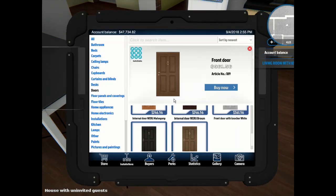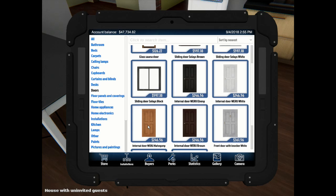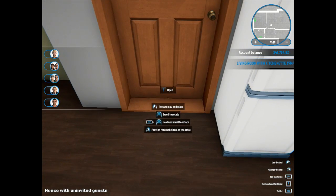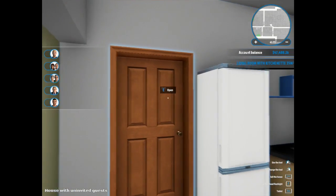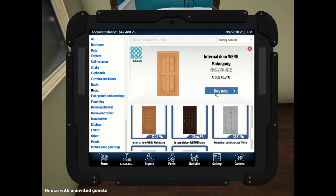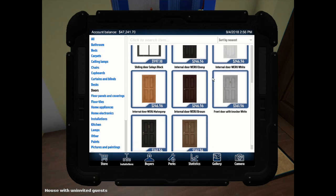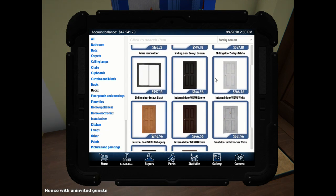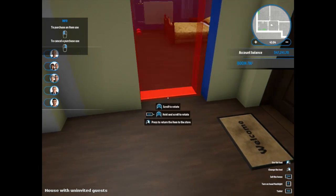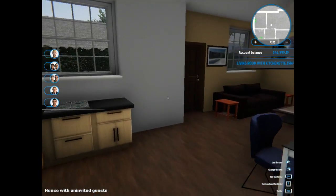Just need a couple internal doors, and then I think we'll be done with this house. Let's go with a mahogany. Get in there. Okay. Something else. No, not really. They got the sliding doors and glass sauna door, which I'm not really going to worry about. So we'll put this one on the last bedroom here. And we are good to go. I think that's the last of it.